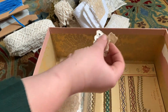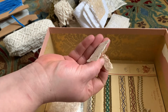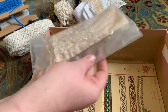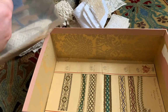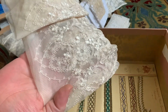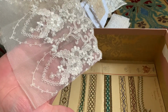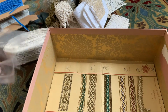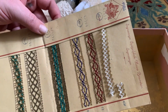More teeny tiny bits. I need to get into textile journaling if I ever want to use this stuff. In the baggie is a half a yard of lace netting I ordered from Mood Fabrics. It was on sale and I was curious about the quality. At the very bottom of the box is a sheet of ribbon samples from a lace manufacturer. So pretty. That green is beautiful.